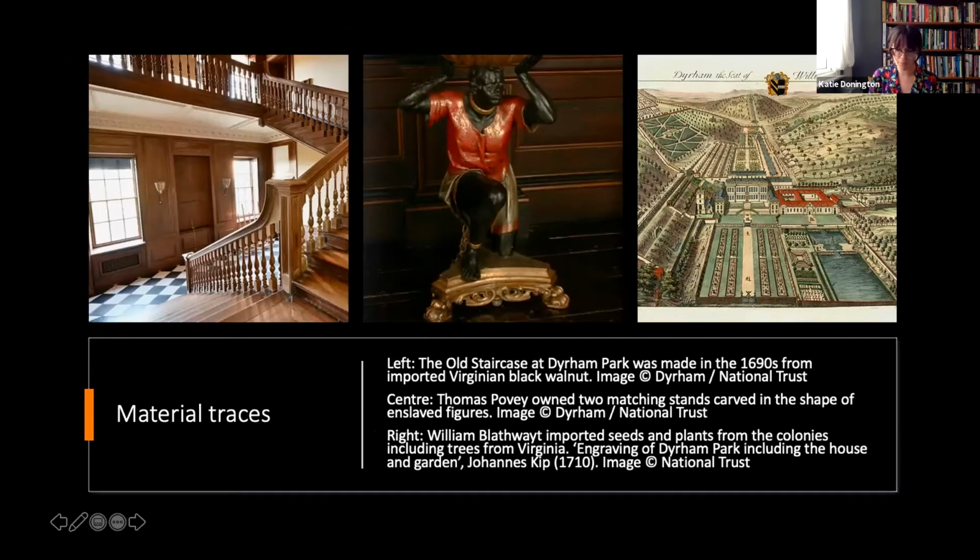Colonial officials working with Blathwaite were tasked with identifying seeds and plants which could be used to ornament Durham's gardens. The wilderness area was planted with trees from Virginia, peach stones, and black walnuts, and included 2 rattlesnakes for display. Perhaps the most controversial objects in the collection were 2 stands carved in the figure of enslaved Africans.